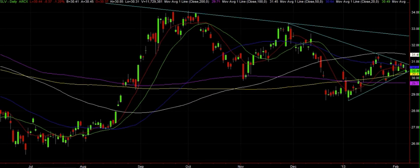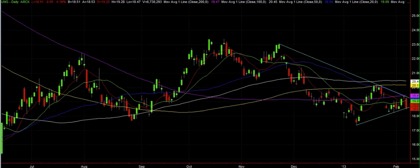SLV. We continue to be also in a range here for SLV. We touched both sides, the resistance and the support. Tomorrow we're going to see a lot of compression here on this range. We're going to see which way we start to break out or break down here on SLV. No trades here right now.